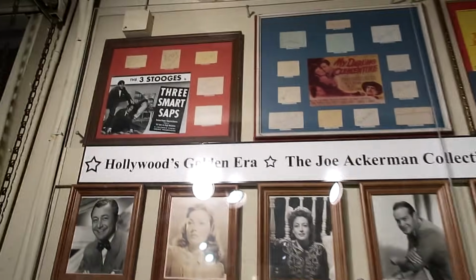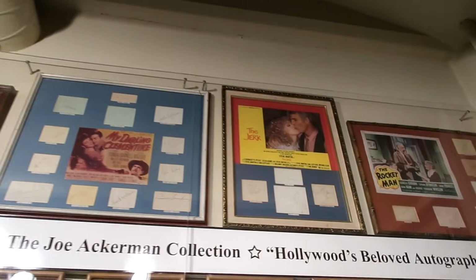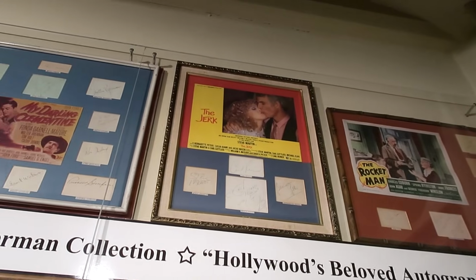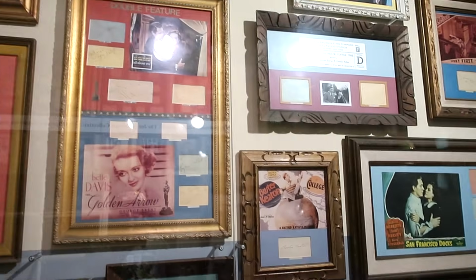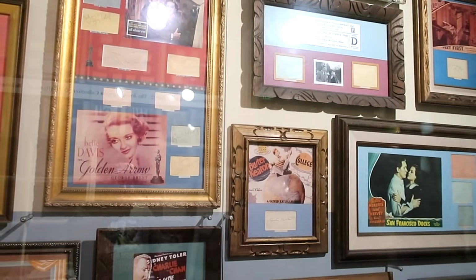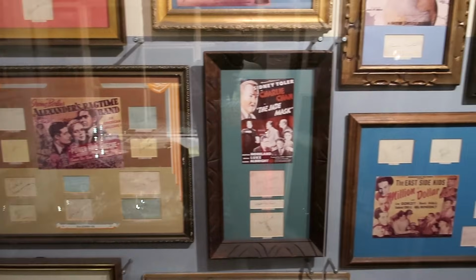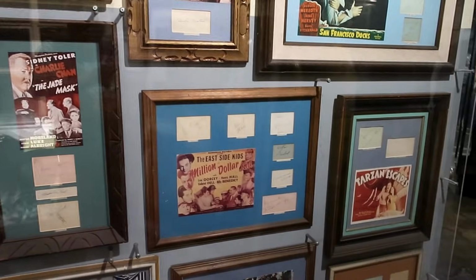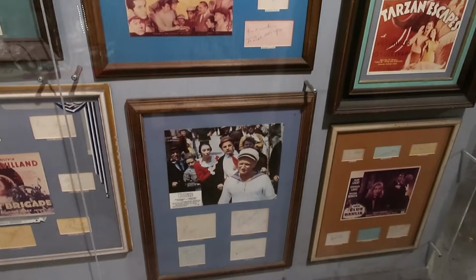You can see he's got autographs of the Three Stooges there. Oh, there's the cast of The Jerk. It is quite a fascinating collection of autographs. Interesting, I don't know. Are autographs still a big deal? Do people collect autographs? I feel like in modern times people collect selfies of famous people rather than necessarily autographs, but I could be wrong.